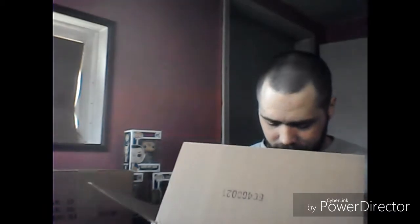Oh, and it's packed again. Darn. And here I thought we was gonna get lucky. Watch, the place got me good. And it's a box inside a box inside a box with no Funko Pops. That would be a bummer. But it says right here Funko LLC.